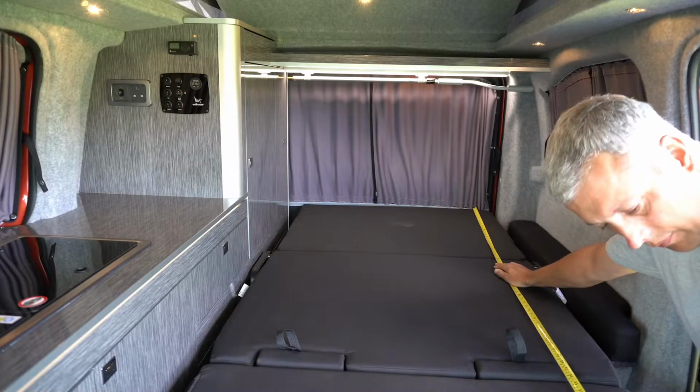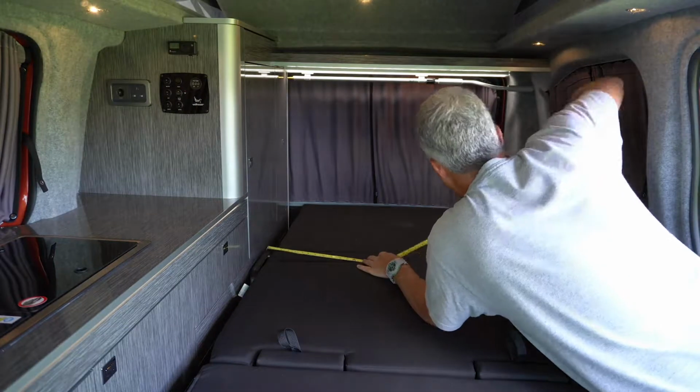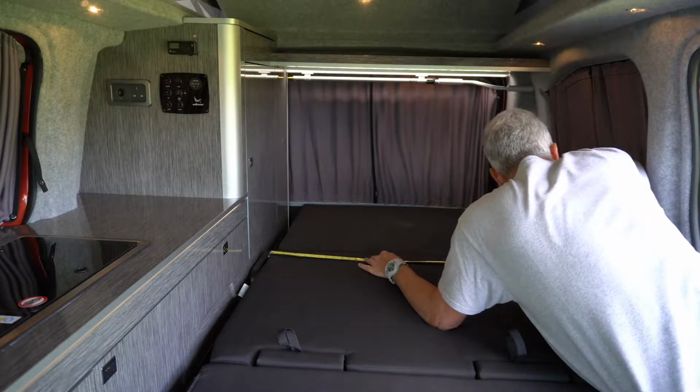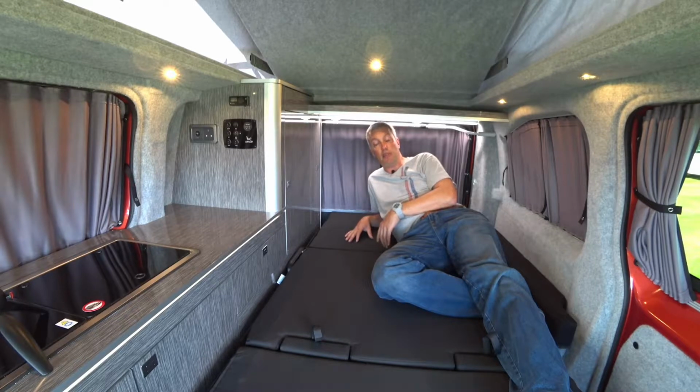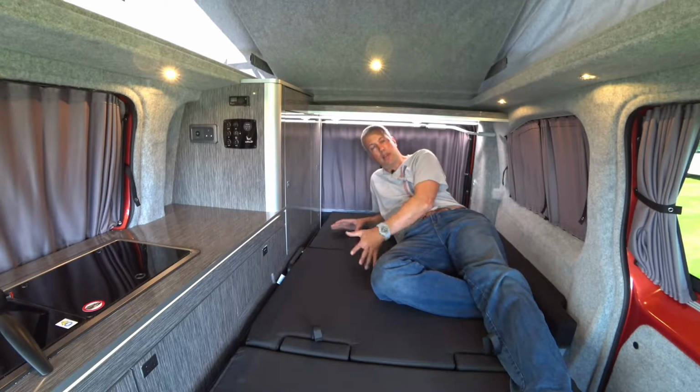Okay, the bed is 6'2" long. It's 3'7" at its widest point and 3' at its narrowest point at the foot end. It's nicely padded. I don't think you need any memory foam to cover it. And it's good that you don't sleep on the seating face, so it saves some of the wear and tear on the seats, makes it more durable.